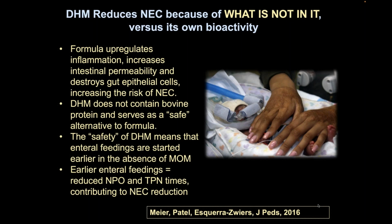Why does donor human milk reduce NEC? Well, it's probably because of what's not in it. In other words, there's no bovine protein in it. We know from several studies, and I reviewed them in the paper that you see here, that cite all of these individual studies for this first comment, that formula upregulates inflammation in the gut, it increases intestinal permeability, and actually destroys gut epithelial cells. All of those things increase the risk of NEC. So the formula feeding is really increasing the risk of NEC.